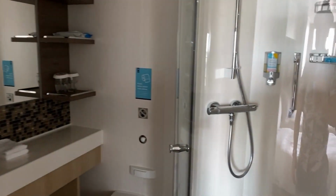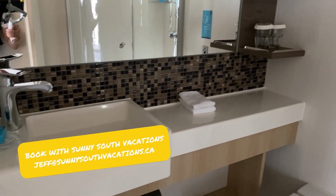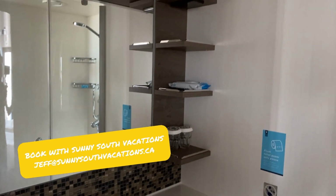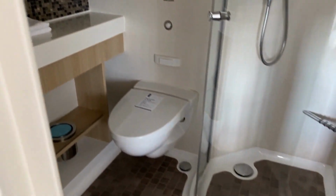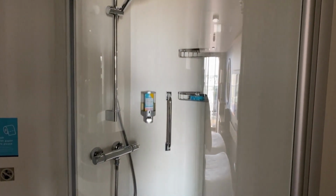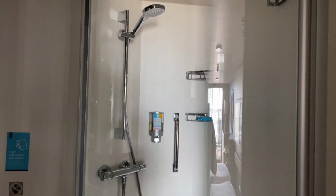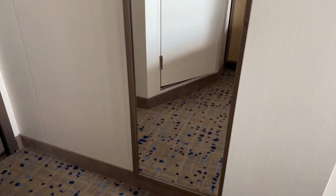And this is the washroom area. Nice sink area, lots of counter space. Good amount of shelving for you to put anything that you might need. Of course, the toilet, and then you've got a shower. Again, like the closet space, the shower seems to be a little bit bigger on Odyssey of the Seas. Nice full-length mirror there, so you can get ready for the day or get ready for a nice evening out.